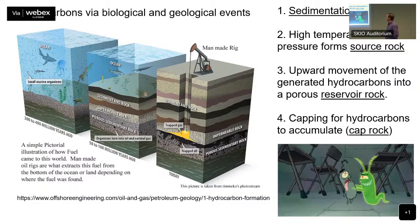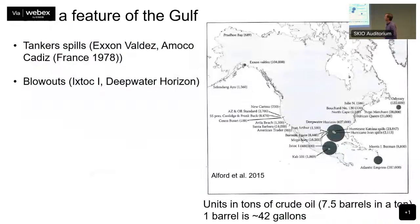And so I like to think of oil kind of as the ghost of plankton's past, where, you know, it's this old life form that's undergone a lot of changes, but it's still around, and that's basically the fossil fuels that we get now. And so oil is really a feature of the Gulf of Mexico.